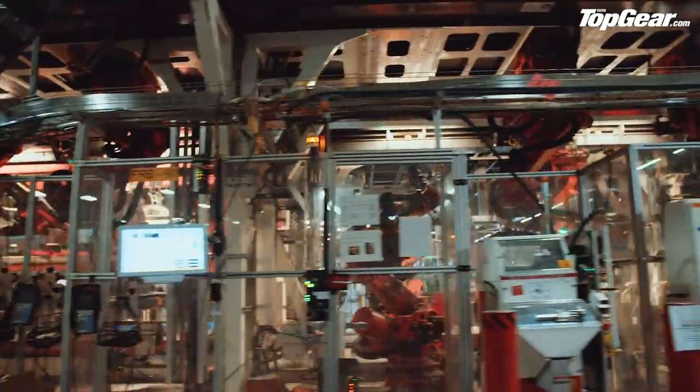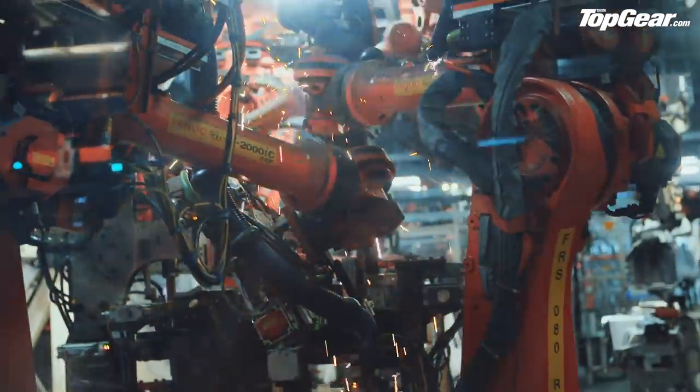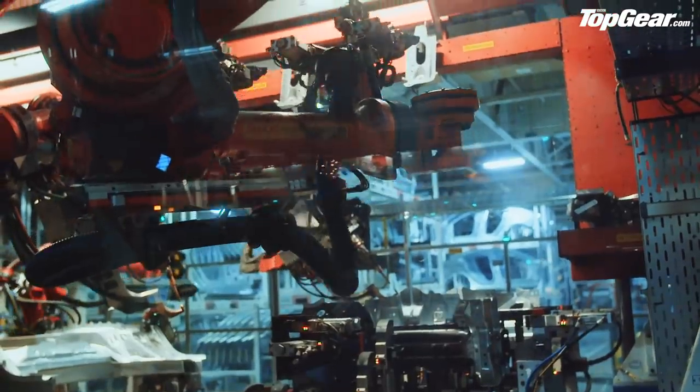All right, see over here how densely packed the robots are? That's because this is the Model 3 body line. So apparently the most automated body line of any car factory anywhere in the world. Quite a cool thing. You see the robots on the floor? They're robots. And there's also ones hanging off the ceiling, and they call those robats.